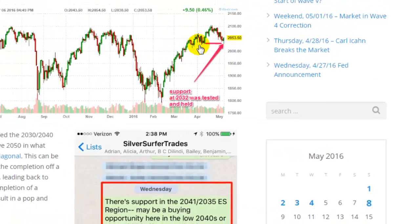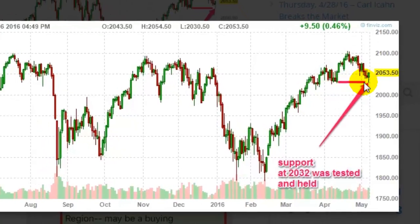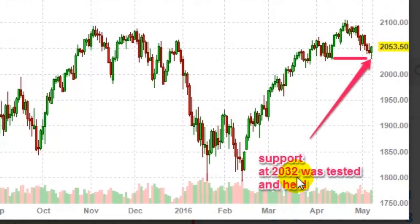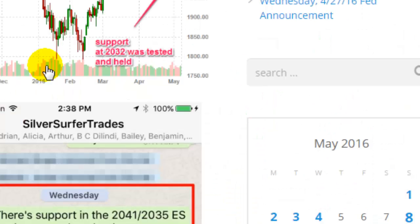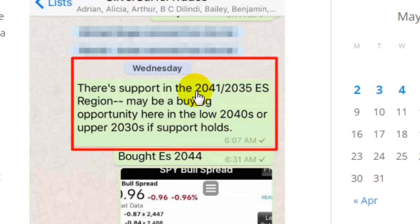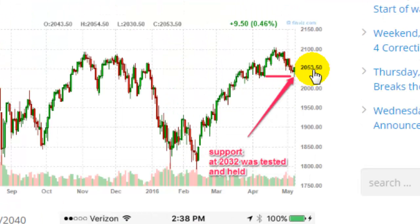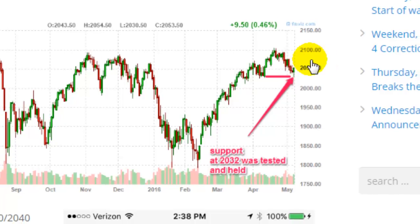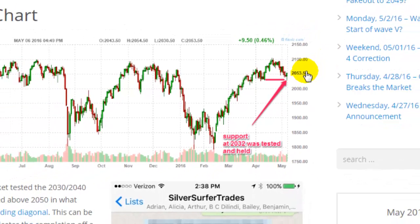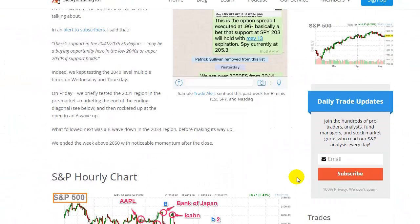So we had support right here at the bottom of wave two. That was around 2032, and that support level was tested. And one of the alerts I sent out was that there's support in this 2041, 2035 region, and it could be a buying opportunity. Of course, we finished out the weekend at 2053.5, and it looks like the momentum should bring us forward higher into the beginning of next week. But let's take a look at the hourly chart.